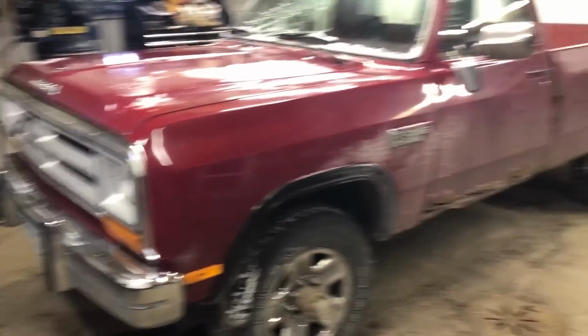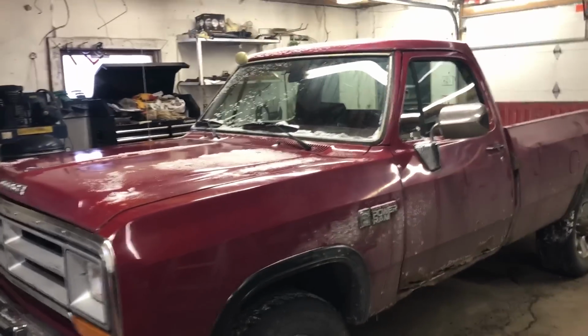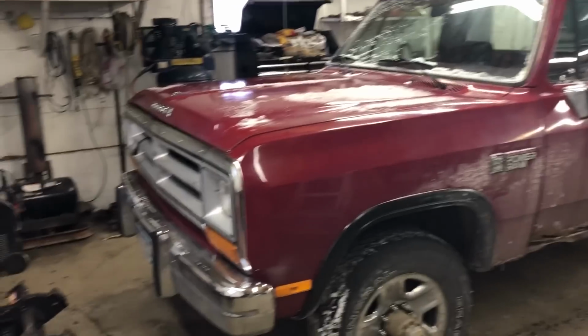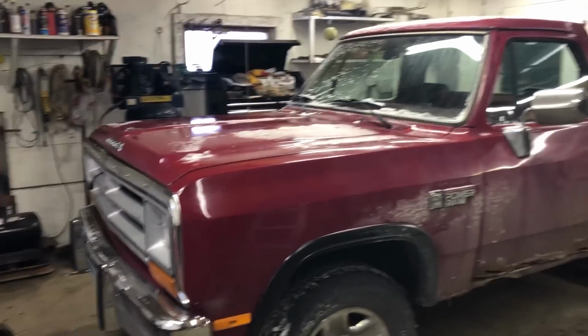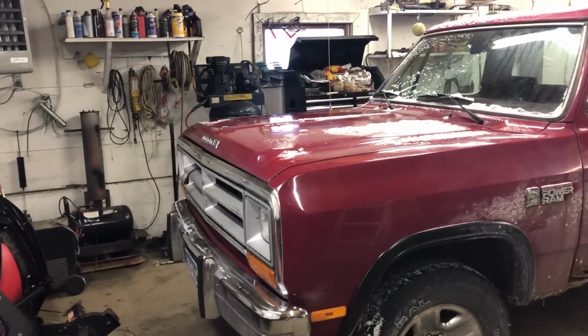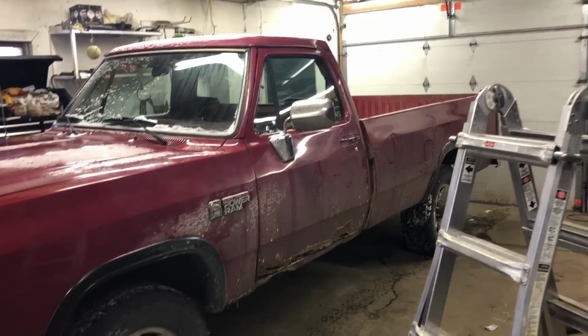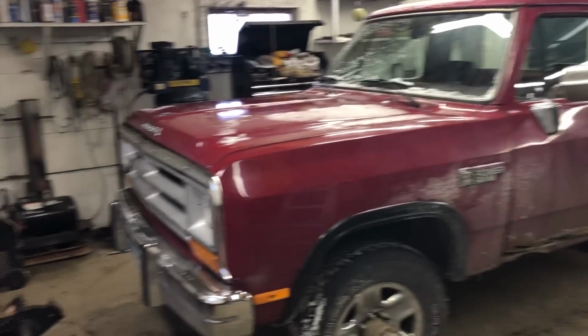Yeah, well, we've already got the truck in the garage. I honestly didn't know if we'd even make it this far. I thought it was gonna be an absolute struggle trying to get this thing fired up and pulled in here, but that ended up being a lot easier than I expected. So maybe that means today will be a better, easier day working on the truck than the last time.